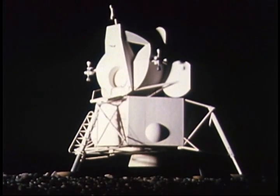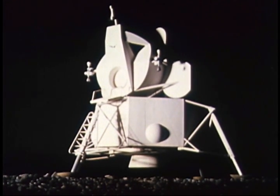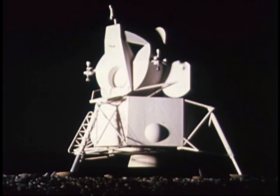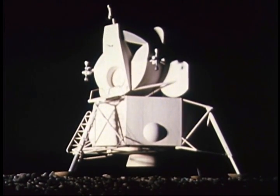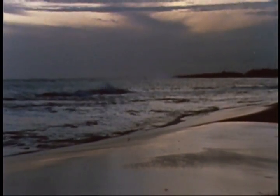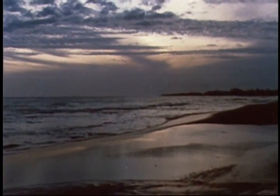So the LM is really the taxi that provides the transportation between the orbiting command module and the lunar surface. The Lunar Module is a unique engineering concept. Designed and built on Earth, it is out of place on its native planet. The airless surface of the moon, the empty reaches of space, this is where it belongs. The comfortable pull of Earth's gravity, the protective, life-giving atmosphere, these, to the Lunar Module, nicknamed LEM, are the hostile elements.